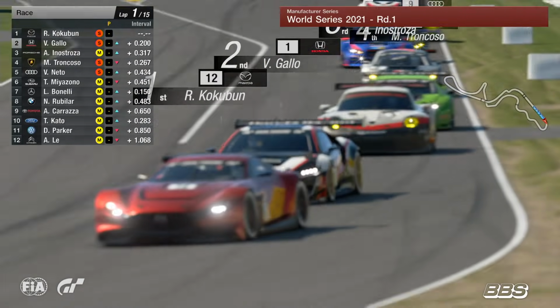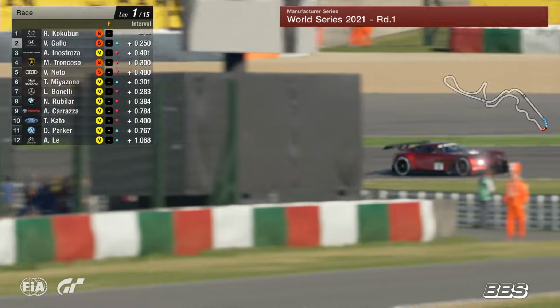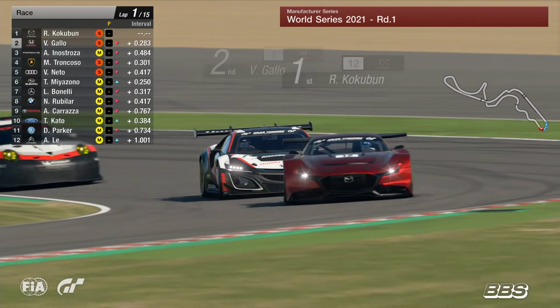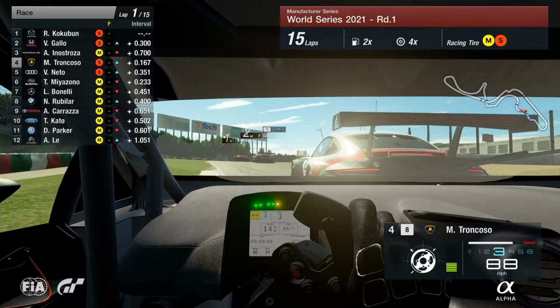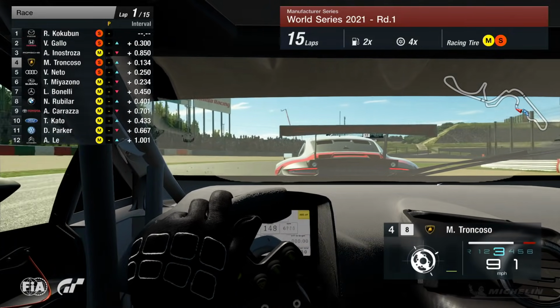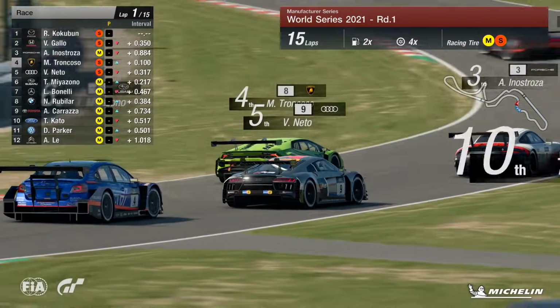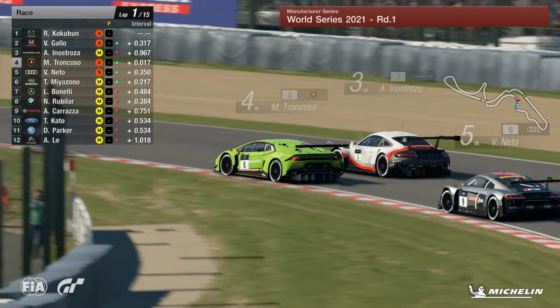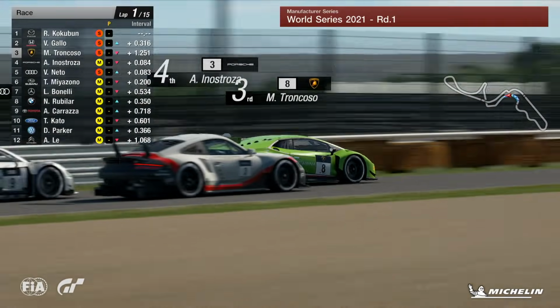Kokuman and Gallo also following suit, but it is the Japanese driver for the Japanese manufacturer of Mazda that leads the way into that first turn. Contact there actually between the two cars as Troncoso pushes Inestrosa through here, saying, get on with it, mate, come on, I don't want to lose touch of his front two. And of course, you're seeing the real difference there in the grip as Troncoso goes up the inside now of the Dunlop curve, slots by. Up he goes, thank you very much, says NATO, tries to follow him through.